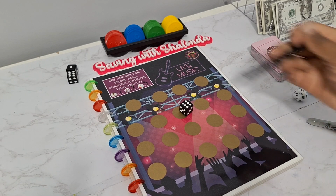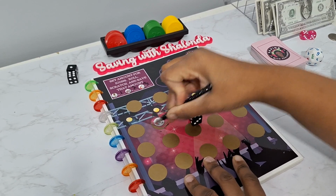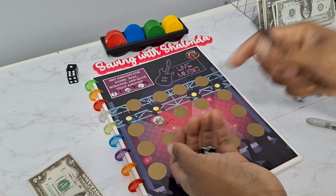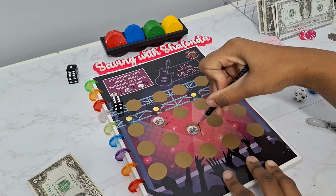Roll for our scratch, 6. 1, 2, 3, 4, 5, 6. We got a drum set, which is $2. 6. 1, 2, 3, 4, 5, 6. A second drum set.